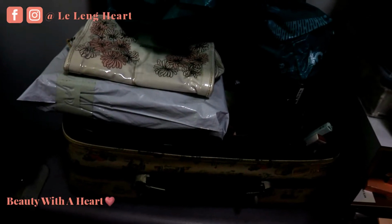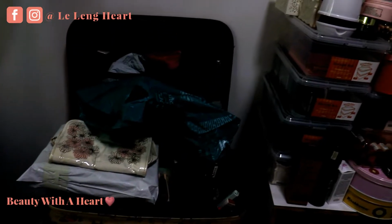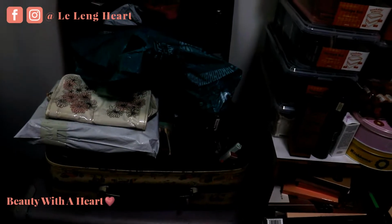Okay, luggage. These are the used damaged luggage. Damaged because the wheel is spoiled. I watched a few YouTube hacks. They were mentioning that you can just use the used luggage as a storage unit. And obviously it's a great idea, but the thing is, I bought too much makeup.